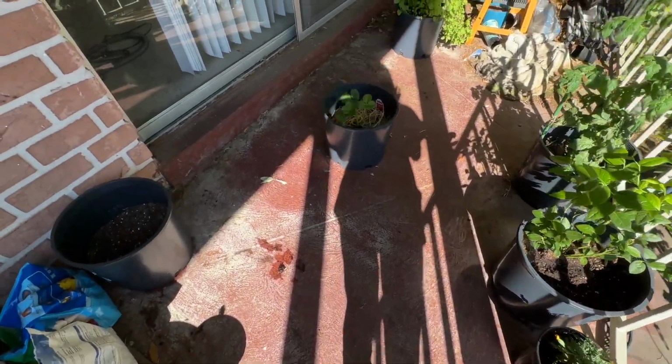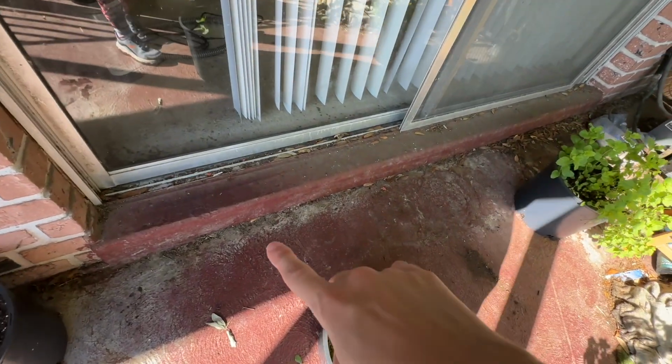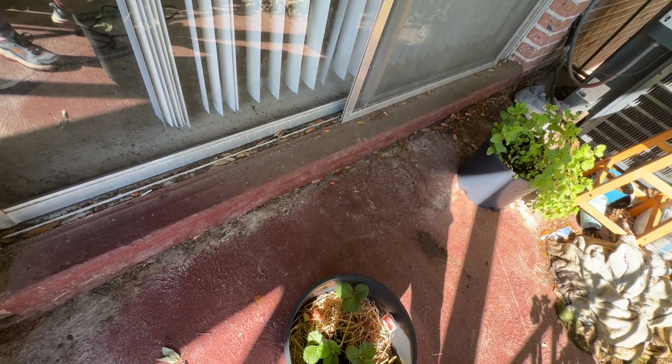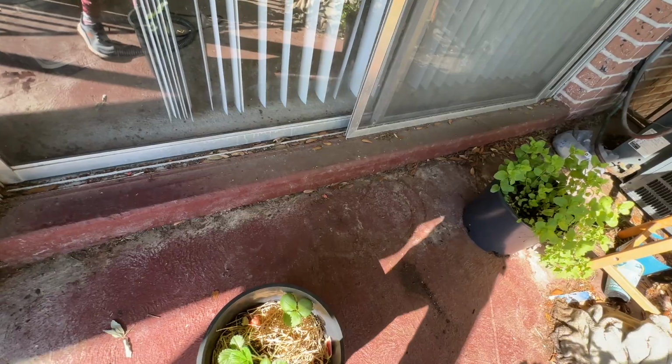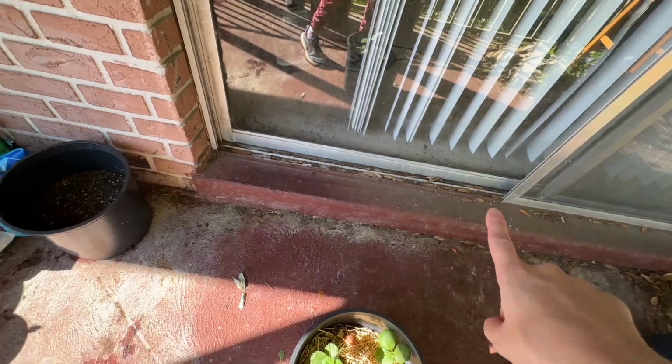So all winter and Christmas time and all that, my plants were always right up here against it. It just made it easy to water. It kept them away from animals, and so I will still move them back at nighttime, but we're turning and the sunlight doesn't quite reach as much as it should.